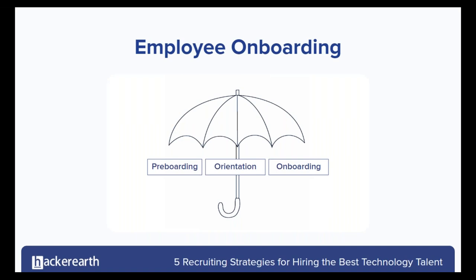But when I think of onboarding, I like to think of it like an umbrella. The pre-boarding component is the period between the person accepting the offer and starting on day one. In this period, sometimes the company doesn't do a great job of communicating with them, and what ends up happening is a concept called ghosting, where the candidate just doesn't show up on the first day of work. We can mitigate some of that by creating conversations during the pre-boarding phase.